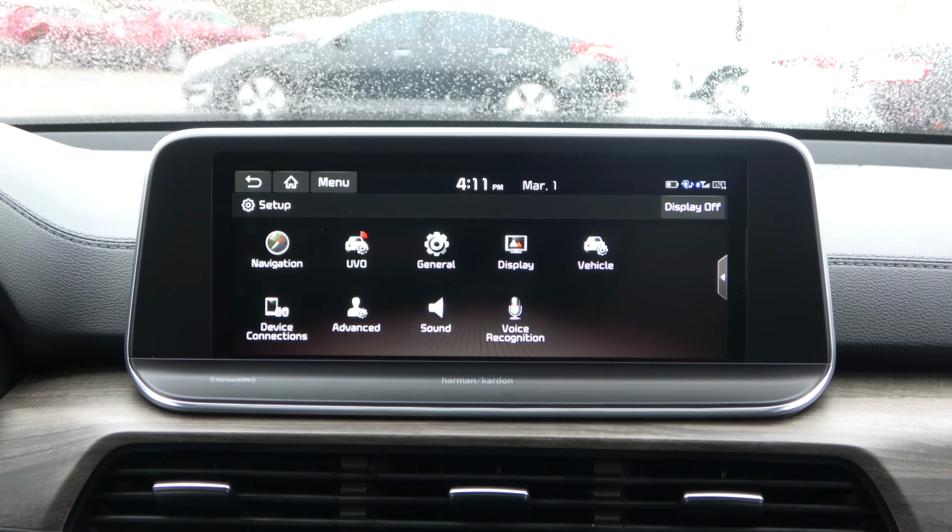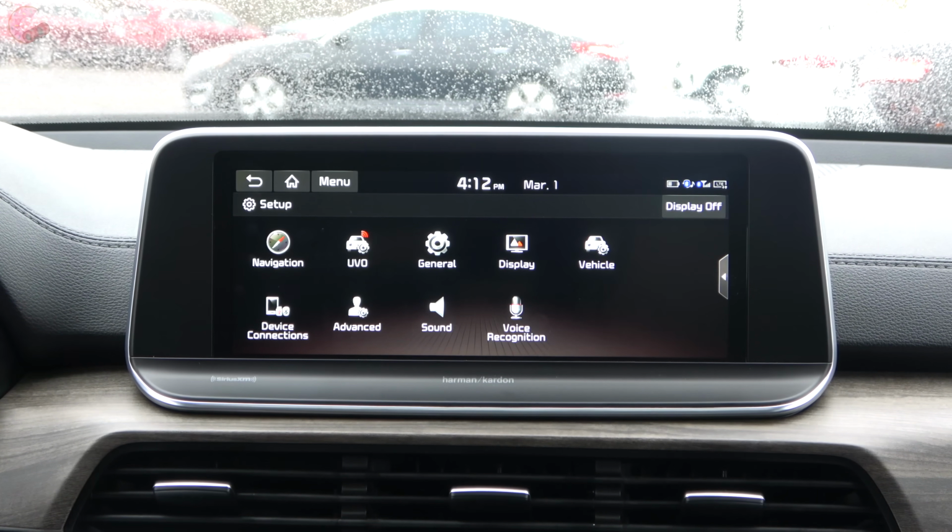But anyways, that pretty much sums up the main features of the Kia UVO system. However, we will make a dedicated tech help video available for those of you who want to learn more. A link to that will be provided in the video description.